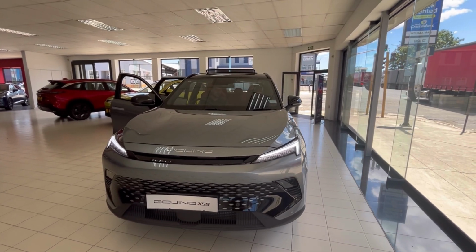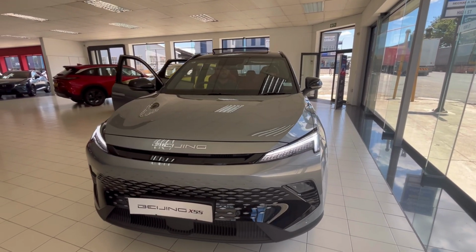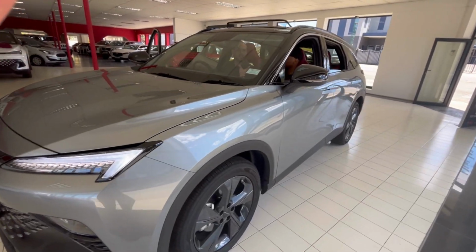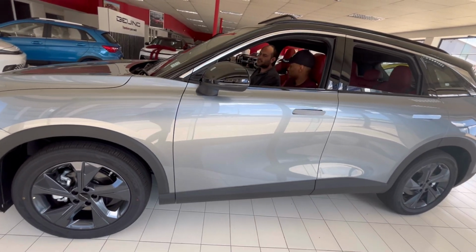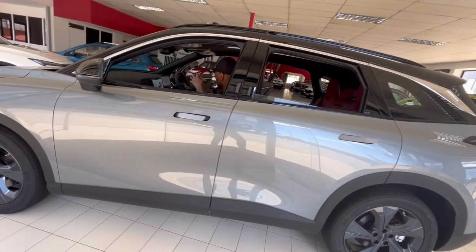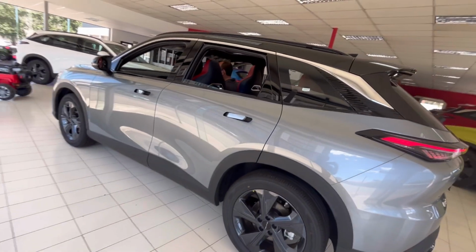This BEIJING X55 is so innovative, unique, and its trendy sport styling is highlighted by the sophisticated, artful combination of softer modern curves. Like I said in my previous videos, the state of the economy in South Africa does not allow us to buy expensive cars anymore. The best option we now have is the second-hand cars and the new Chinese cars, as they are still currently affordable. They are affordable because they are still new in the market and they are selling in high numbers.